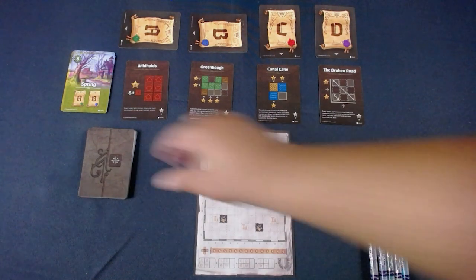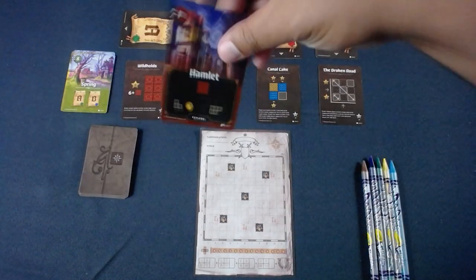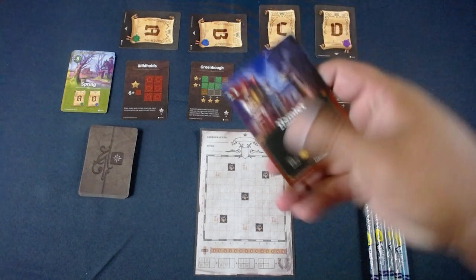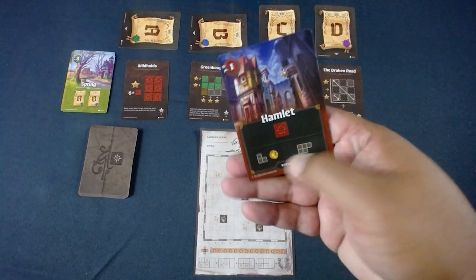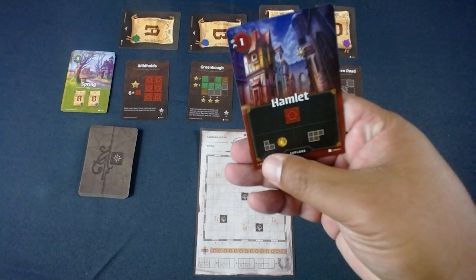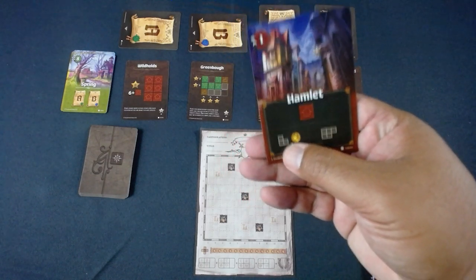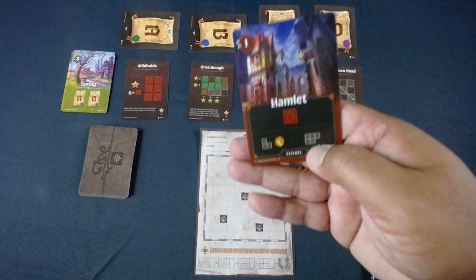Okay, so on your turn, you're going to pull a card. And the card is usually going to give you a choice. So in this particular case, I get to draw houses, but I can pick the shape. I can either pick a 3-box shape and get a coin. Coins in this game, in the base game, are points, basically. Or I could draw a bigger shape.